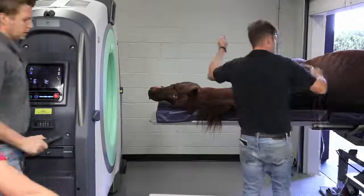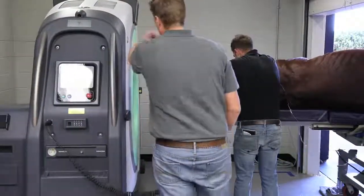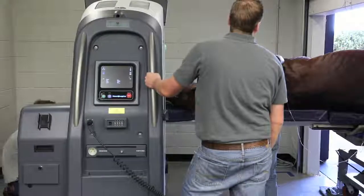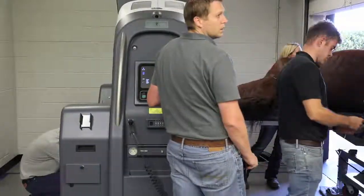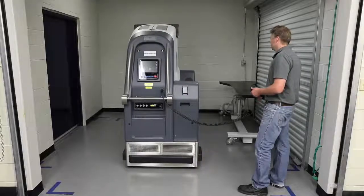We specifically incorporated the BodyTom system because it is a freely moving gantry. This allowed us to install a computed tomography system into a fairly small workspace without having to modify our facility. The maneuverability of the BodyTom is exceptional. I can move it myself.